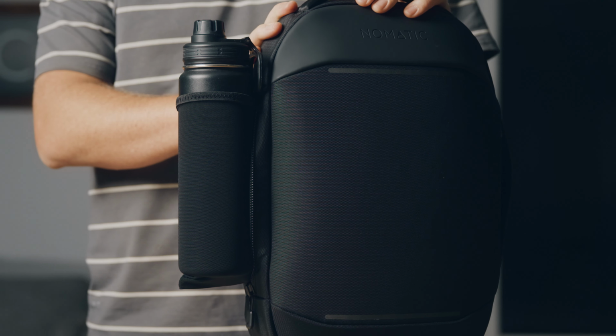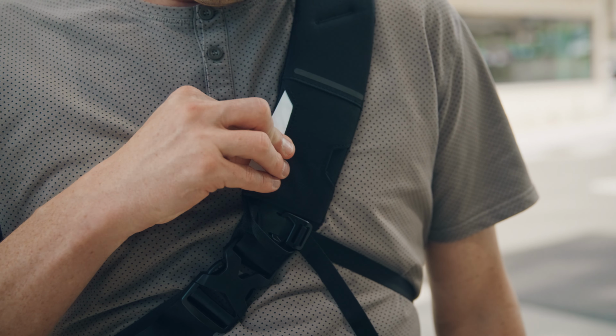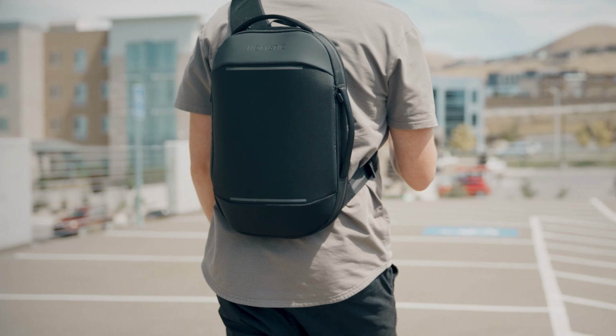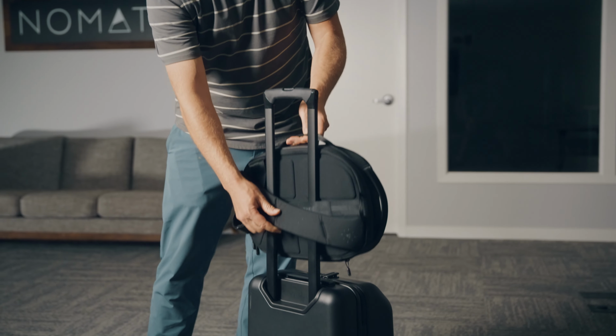The water bottle pocket hides away when not in use. The card slot gives quick access to public transit cards or swipe cards for your office. Additionally, the exterior of this sling features an external quick access pocket and a luggage pass-through.